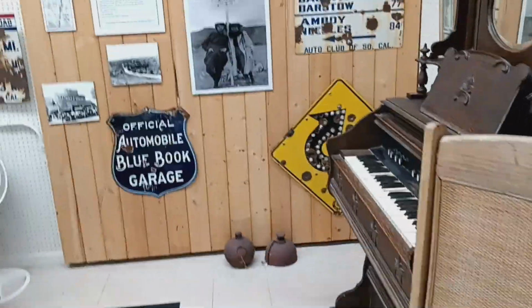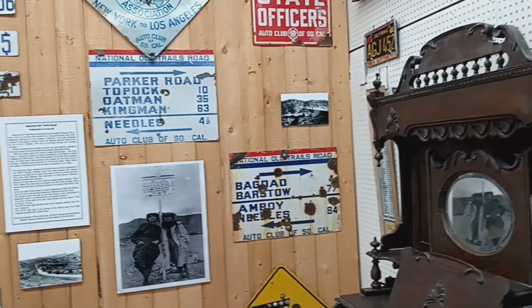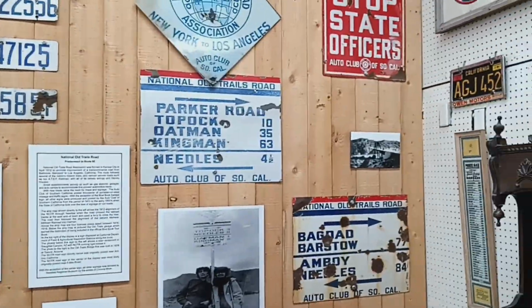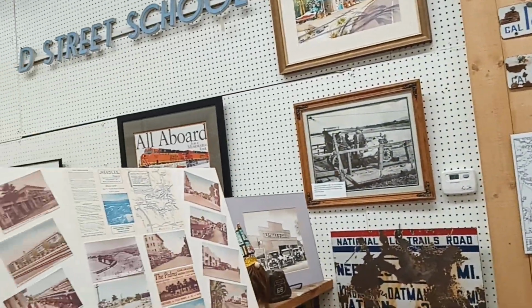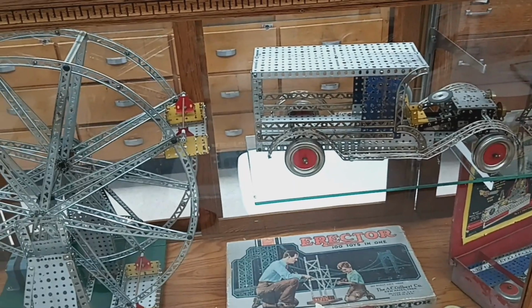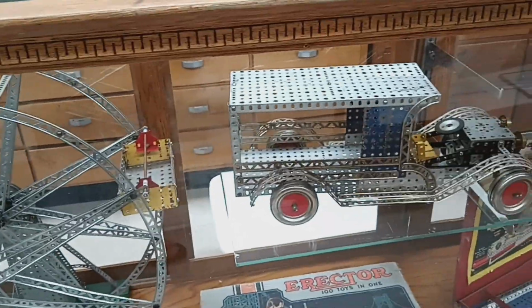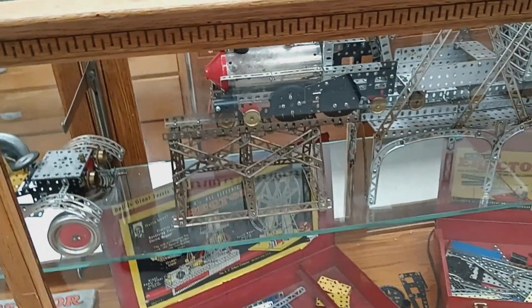Some old road signs of the highways. That's our Route 66 corner. And if you guys have watched, we do have the Route 66 video at the Route 66 Museum. So if you ever want, watch that video. And that's a really cool card that they've made there. Erector sets. When kids actually built stuff and learned how to engineer stuff instead of just always playing some type of video game.